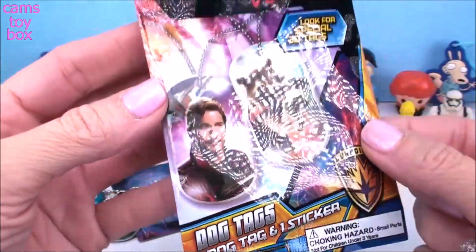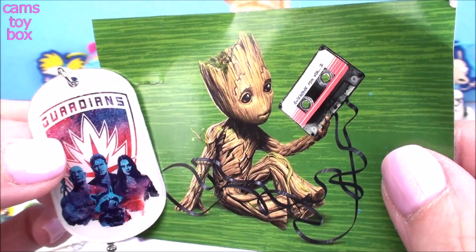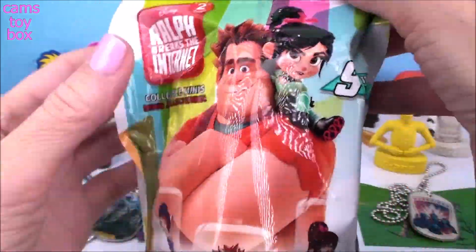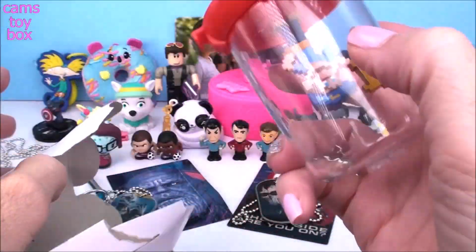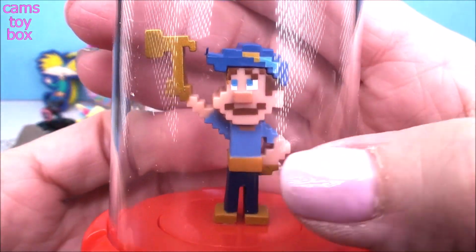We got even more dog tags, this time from Guardians of the Galaxy. We got a sticker with Groot on it, and the dog tag is Guardians. And this super cool one from Ralph Breaks the Internet. And check it out, we got Fix-It Felix. He is so cool, he's in like video game form.